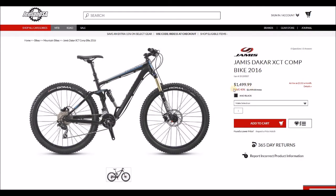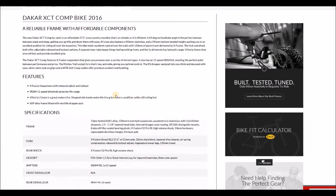Another one from Jensen. This is right at $1,500. So, boys and girls, what do we have? Decent suspension technology at $1,500. Good suspension, front and back. It's got a dropper post. I don't use dropper posts, but hey, if you're into it. It doesn't have a large. It's got small and medium.